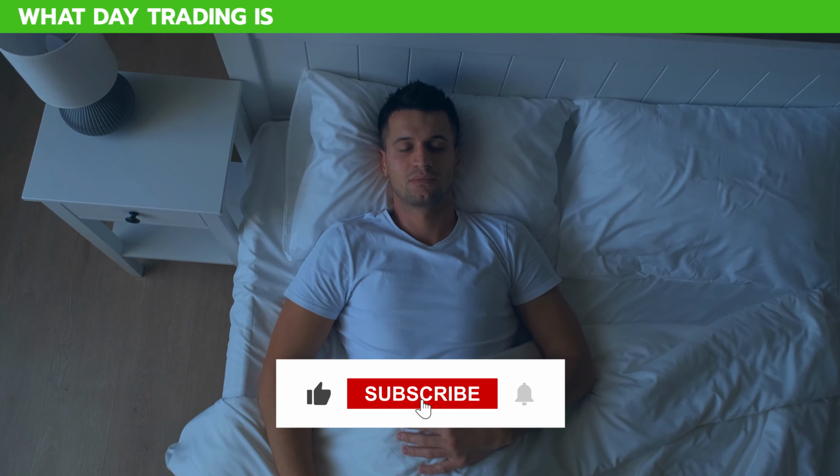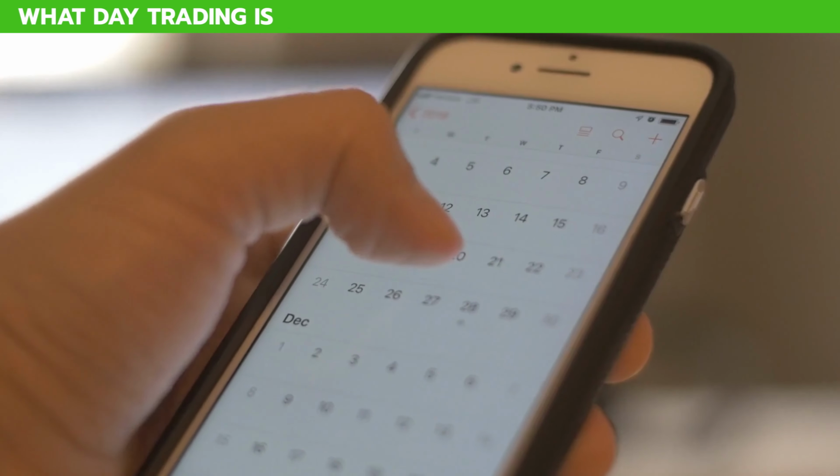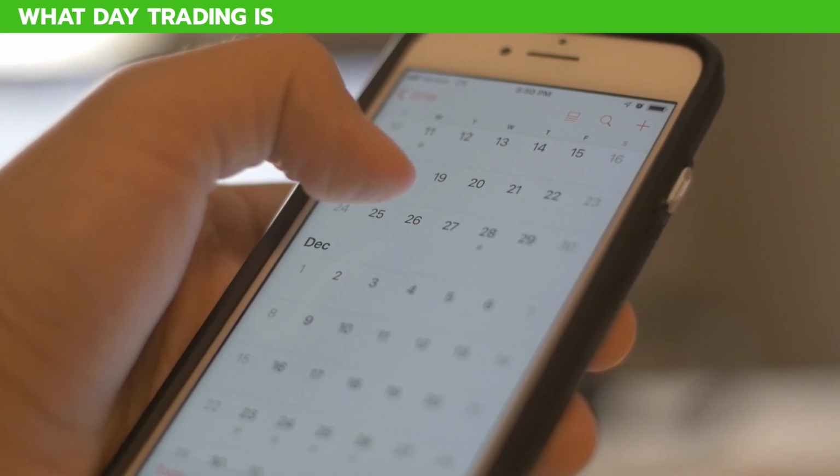Of course, this depends on which time zone you live in, since a day trader in Hawaii is gonna have to wake up around 3 in the morning. But for the most part, the schedule for trading is pretty set in stone.